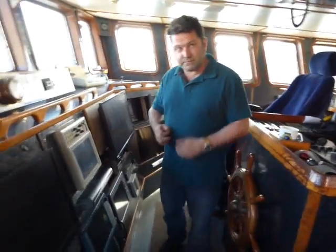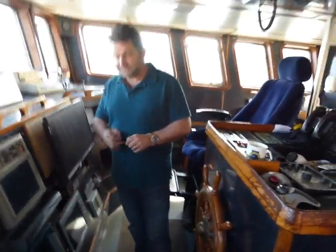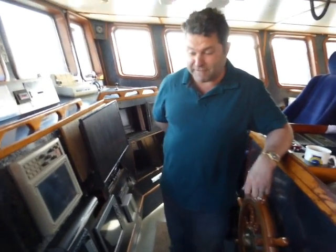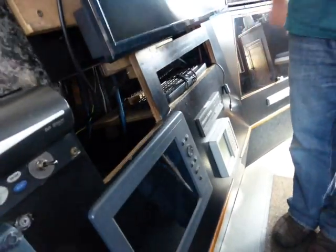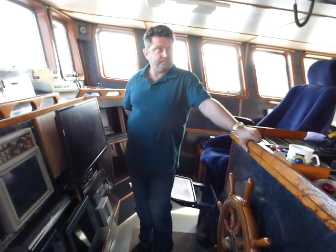Do you have any backup equipment if all your electrics fail? Do you have a sextant or a magnetic compass, anything like that? We have paper charts still. We still carry paper charts, and we have a compass. There's a compass there, look. You've got a compass and, as I say, paper charts. We've still got the little GPSs which will work off the emergency batteries, so you've always got a position of where you are.